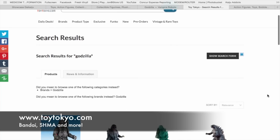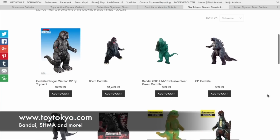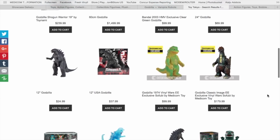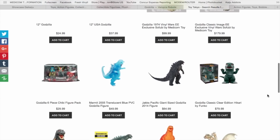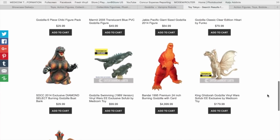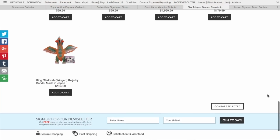Now, other websites. Toy Tokyo. Toy Tokyo, they have a website. There's also a store in New York City. I'm not 100% sure if these are affiliated together, but on the Toy Tokyo website, you're going to find all Bandai figures, all the Vinyl Wars, Funko Pops, older stuff, Diamond Select stuff, and whatnot. So you can check out ToyTokyo.com.